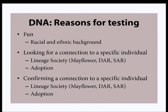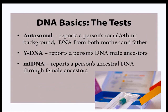So what are the reasons for testing? In many cases, it begins as a fun activity within the family or among friends to find out what their origins are through DNA. And for others, DNA is the tool to use to look for or confirm a connection. You'll notice that applying to a lineage society and adoption are the most common reasons for using DNA to look for and confirming connections, one in which a specific individual is not known and one where a connection is suspected or proposed. This leads us to a quick review of the types of tests that are available.